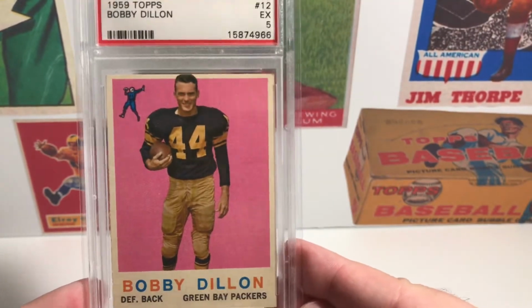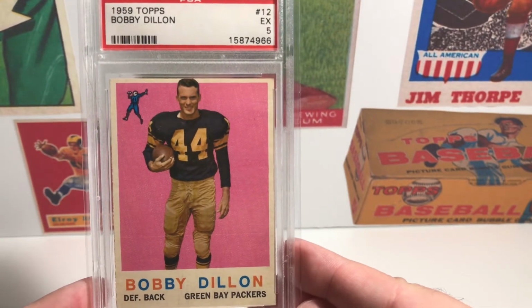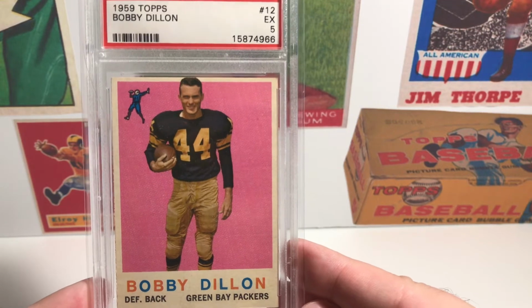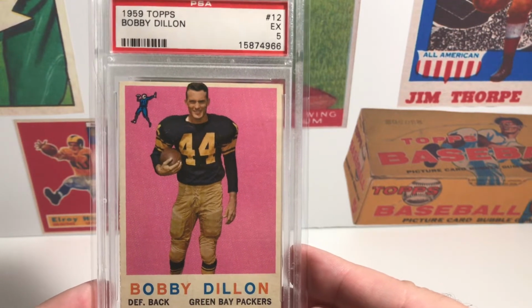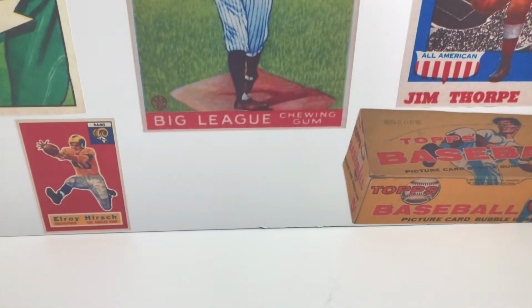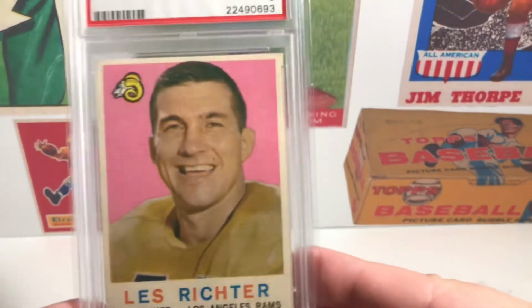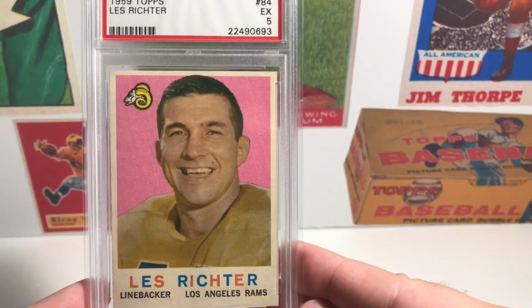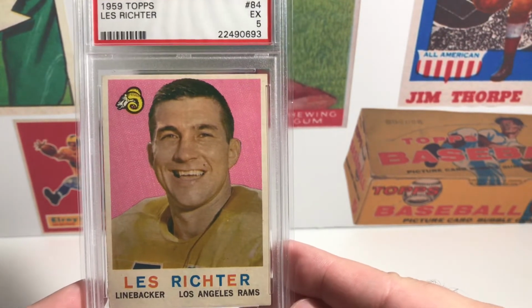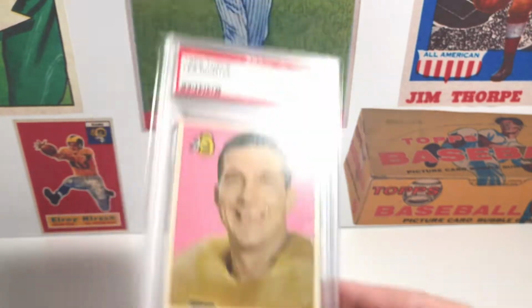Here's one I recently picked up for, I think it was $7. This is Bobby Dillon of the Green Bay Packers, a recent Hall of Fame inductee. I'll pick up a Hall of Famer from the 50s for $7 all day long. This was another one I paid $7 for. He's a Hall of Famer, Les Richter of the Los Angeles Rams. Great looking card there.